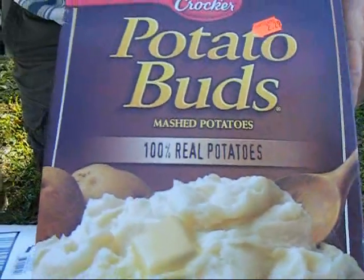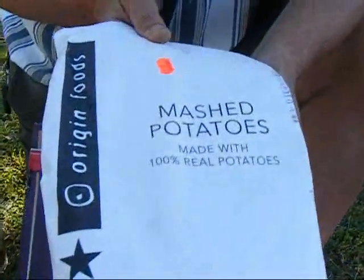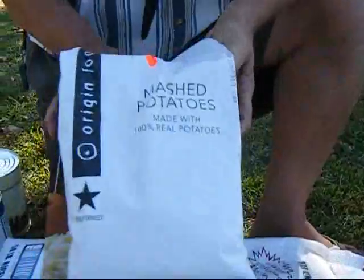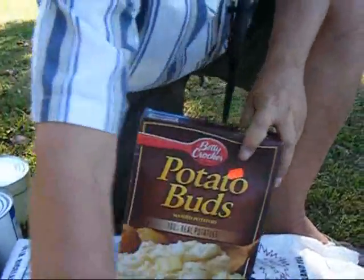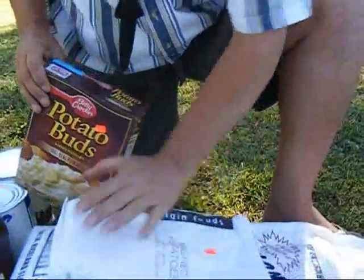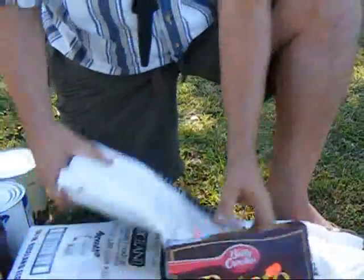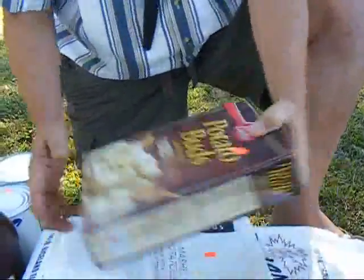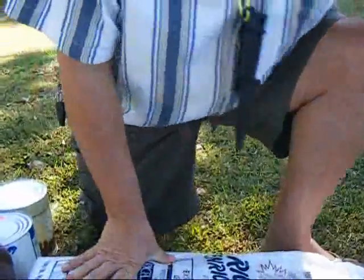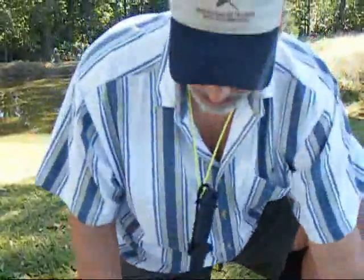You can use these like this in a box, or they also come in a bag. Same price, same weight. But they're a little easier to store sometimes inside this bag, because these bags will just lay out and flatten to the shape that you want. So it stays nice. You can stack them between different things. Dried potatoes, another good thing that you want to keep on hand.